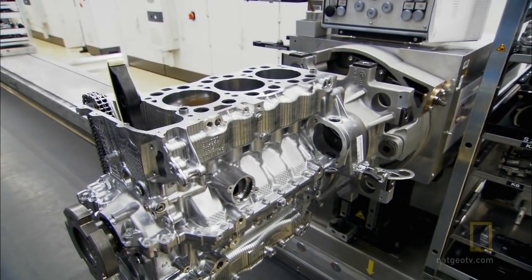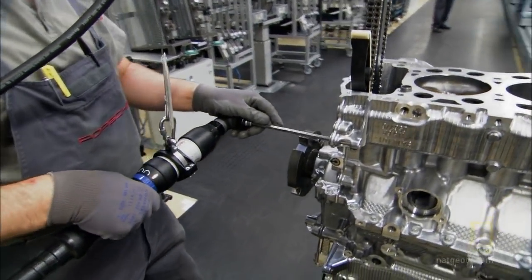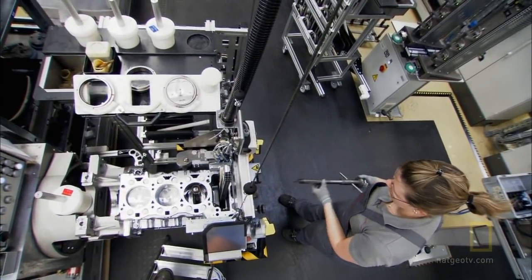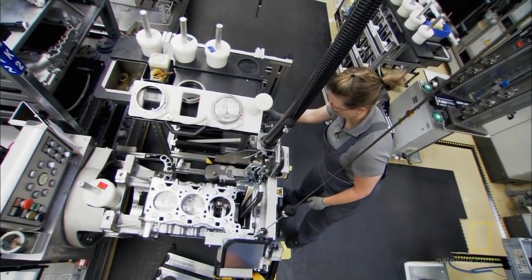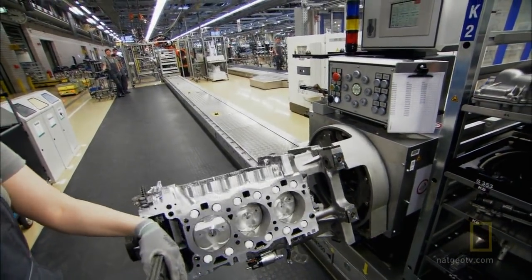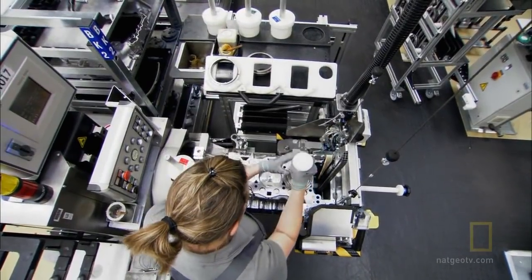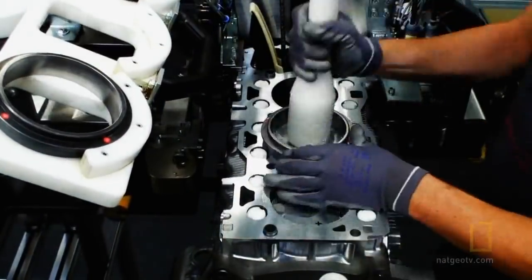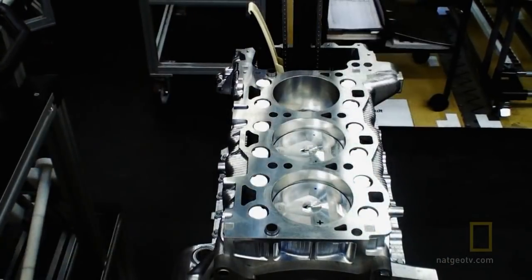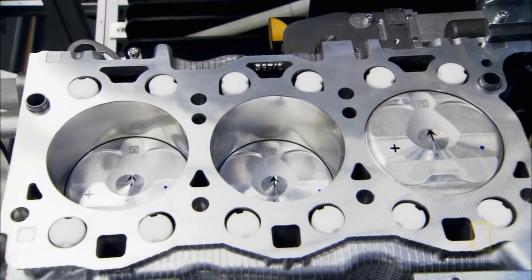You can rotate the engine, you can lift and lower the engine, so that the workman always works in an optimal ergonomic position. Two stations down, a technician puts the cross member to work, flipping the engine on its side and installing the remaining three piston heads. The technician cranks the engine to check the piston linkages with the crankshaft, ensuring the operation is smooth.